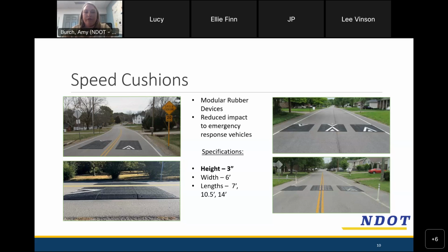And you're probably very familiar with this. This is what's installed on Lombardi, just across Hillsborough from Sharondale. So I feel certain you all are familiar with what we're talking about here, but they have the pavement markings on them so that they are visible at night. They're paired with warning signage, so that drivers are aware of what they're approaching, and they'll have a warning, advisory speed plaque with them. That's like on the picture on the top left there. And then this picture on the bottom left is showing a profile view of what they look like, because they're 3 inches high at their tallest point.